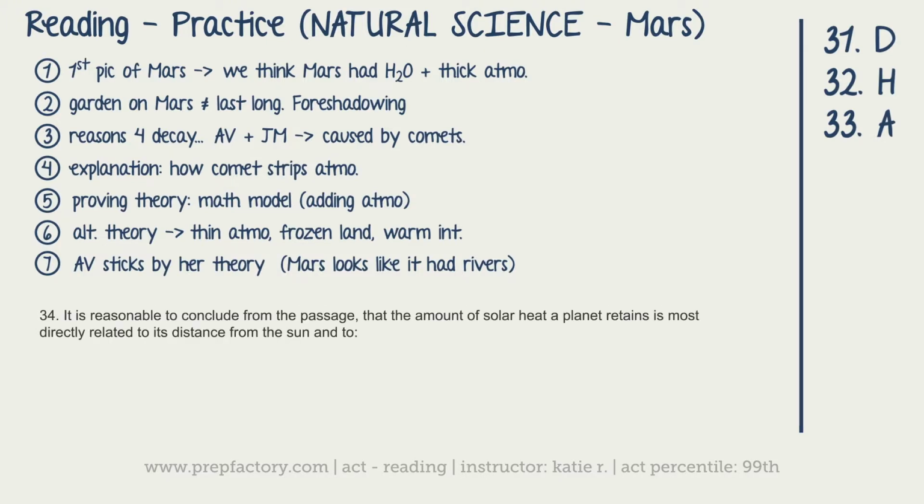Okay, 34. It is reasonable to conclude from the passage that the amount of solar heat a planet retains is most directly related to its distance from the sun and to... So when we were talking about heat and how warm a planet is, we talked about how far away it is from the sun and also how thick its atmosphere is. So a planet that's closer to the sun or has a thicker atmosphere is going to be warmer than a planet that's farther from the sun or has a really thin atmosphere. So we're looking for a thick atmosphere.